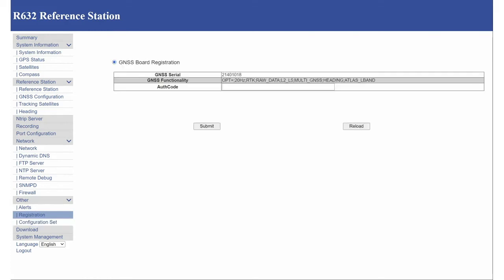Registration, the GNSS board registration, this is where you can input your activations or your subscriptions, and it'll output exactly what you're capable of using. Again, like I said before, this one's 20 Hertz, RTK, raw data, multi-frequency, multi-GNSS, and heading.